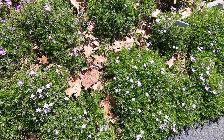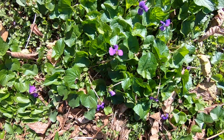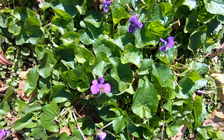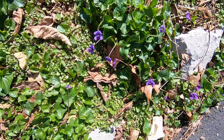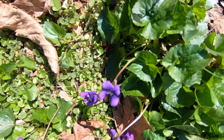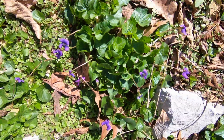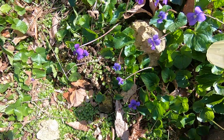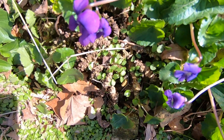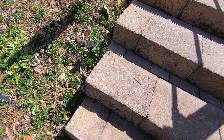Also, I have a lot of wild violets. Again, some people consider these weeds, but they are wonderful host plants for fritillary butterflies. And they provide nectar. And they're pretty. So I use them as a living mulch or a ground cover. They are not here all year long. They just popped up here in the last few weeks. So you will see these over and over again in my garden. And these are common violets or marsh violets, some of them I believe.